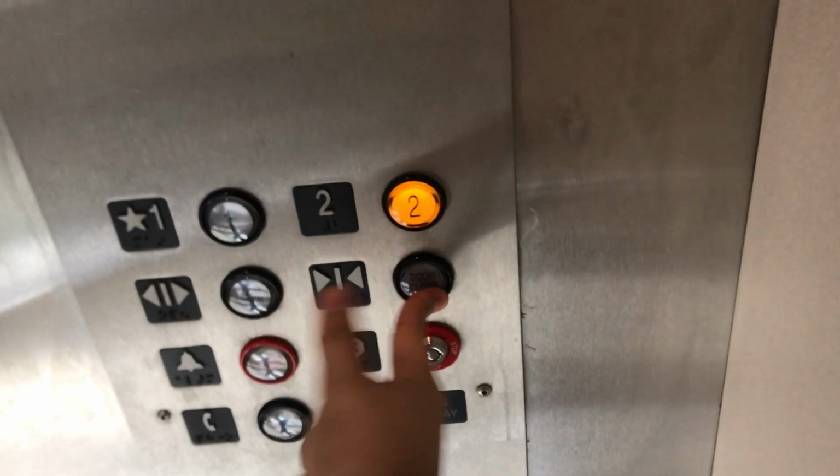Go up to 2. There's the indicator in this one. Let's look out the window. Wow. Wow. It's a nice atrium itself. We're at 2.